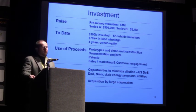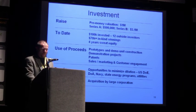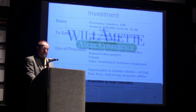We've been living on air in 2009. It's been a long year. And so we're looking forward to raising more funds to complete our prototypes, to getting our demonstration projects in the water, patents, and then avoiding dilution by using grants from large companies. We're in talks with Siemens already about potential venture acquisitions.